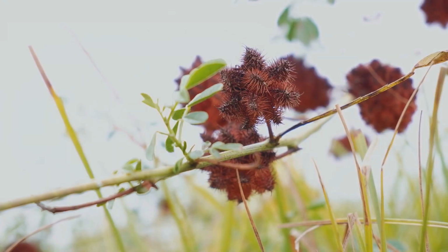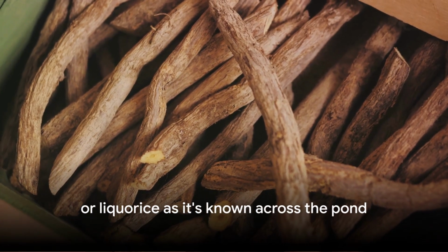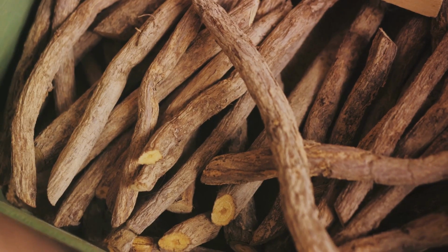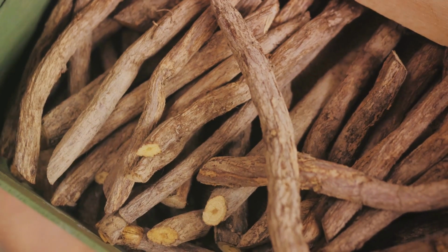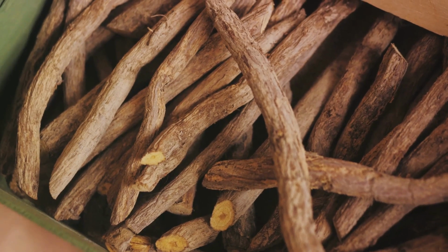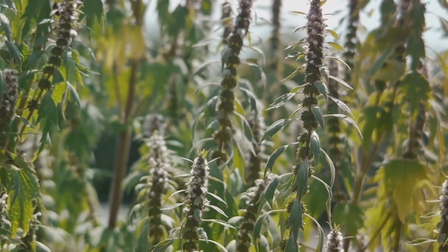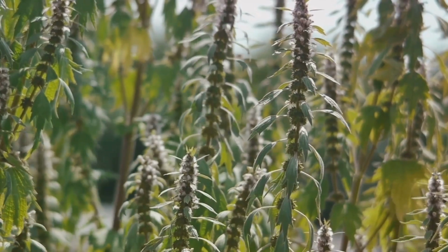This root is the main ingredient in the making of licorice candy. The process involves careful harvesting, extraction, and preparation. It's then transformed into the chewy treat we know and love. From root to candy, the journey of licorice is nothing short of captivating. Globally, it's known by various names. In the UK, you might hear it referred to as liquorice. Liquorice, or licorice as it's known across the pond, originates from the root of the Glycyrrhiza glabra plant. The word itself hails from the ancient Greek name for this plant, glycyrrhiza, which means sweet root.